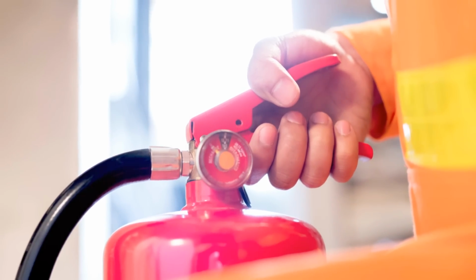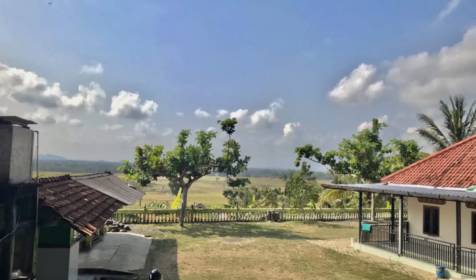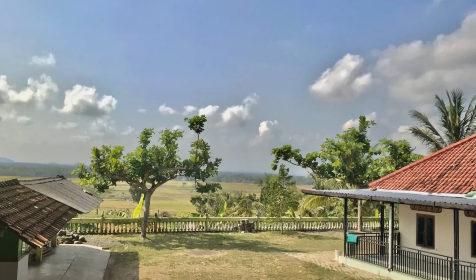Outdoor safety is just as crucial as what happens inside your home. Take a walk around your property and assess any potential hazards.